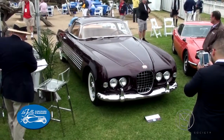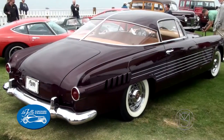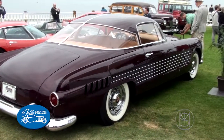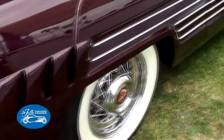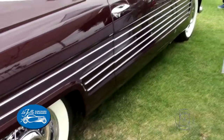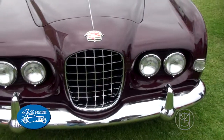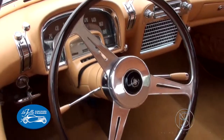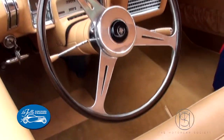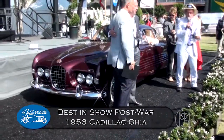I just want to thank the La Jolla Historical Society and the Modern School for inviting us to participate in this event. You know, as I survey the cars today, each and every one of these cars is unique and special. And as I think about our business, each one of the advisors and practices we support across the country is unique and special. And this is a great event to be involved in. Thank you. Ladies and gentlemen, the Best of Show post-war here at the 2014 La Jolla Concours d'Elegance.